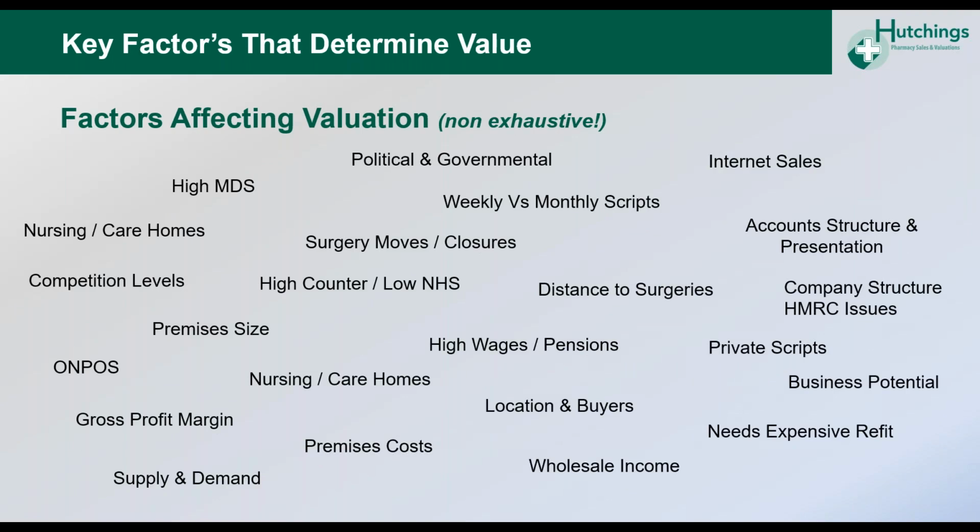When it comes to determining the value of a pharmacy, there are many factors an agent needs to consider. This slide shows some of those factors, but there are many more not mentioned. While some of these factors, such as on-post and private scripts, will have a definitive monetary effect on value, others, such as the level of competition in the local area or business potential, are perhaps a little harder to define, but nonetheless need to be taken into account when finalising the valuation.